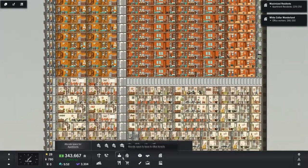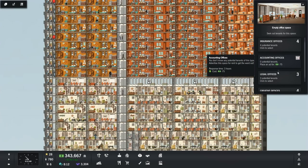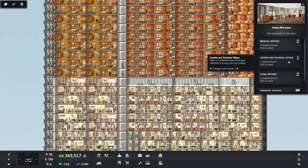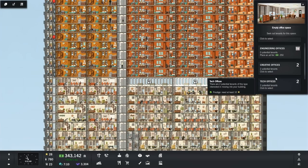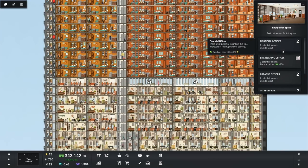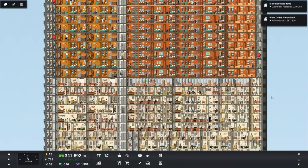So we have a little bit more room for a couple large offices, and then a medium office, and then a small office. And we're going to go legal. Legal, because legal was something it said I didn't have enough of. All right, I guess we don't have another legal option available there.